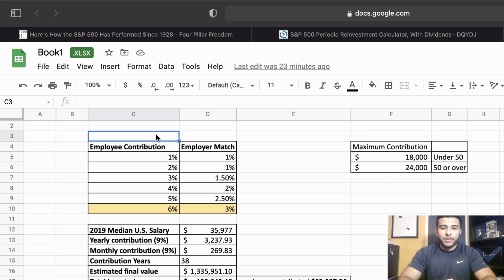Now, we're going to use the US salary of $35,977, and with the 9%, that'll be $3,237.93 contributed to your 401k each year. On a monthly basis, this will be $269.83, and you'll do this for over 38 years. So this will be from when you're 21 to when you're 59, and you can withdraw those funds.